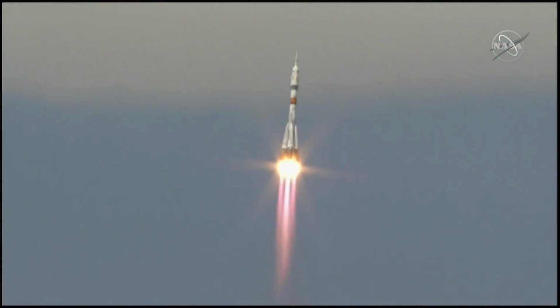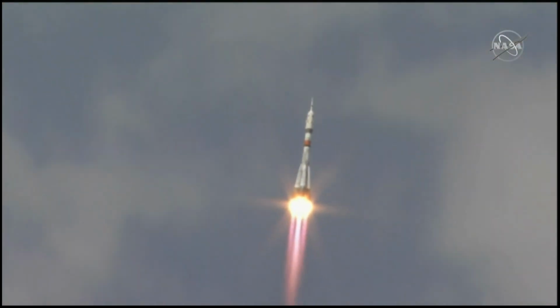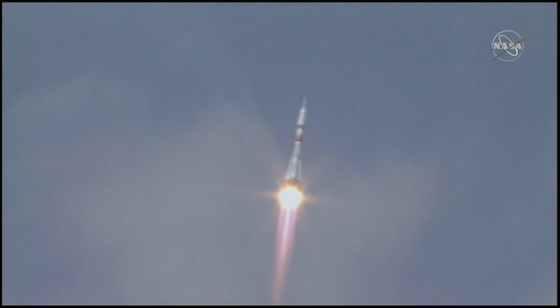Seconds into the flight, all parameters are nominal. We confirm on board, all parameters are nominal. Soyuz continuing to retreat from view, already traveling well in excess of 1,100 miles per hour. And seeing the Koryov cross there as those strap-on boosters separate, the first stage separating right on time.